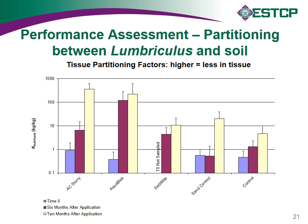And so then here's the partitioning again between tissue and sediment. So again, we would expect higher partitioning coefficient when we add activated carbon, and so that's what we see in the slurry, the aqua block, in the control. Maybe the sand control displays the same type of behavior at the 10 months, but a good amount of heterogeneity and lack of a really clear signal of treatment efficacy here.